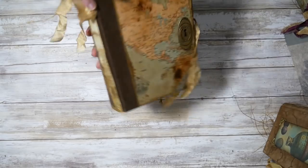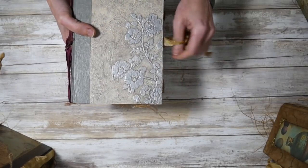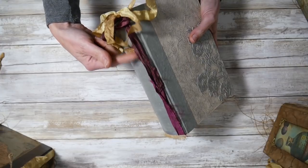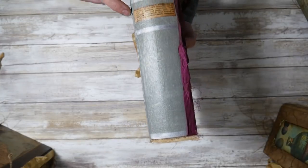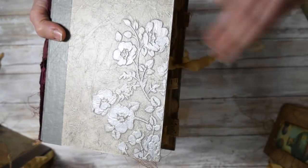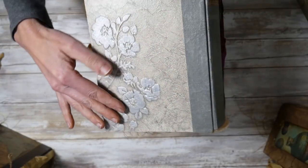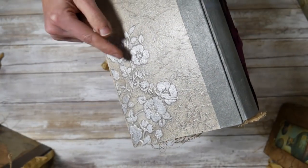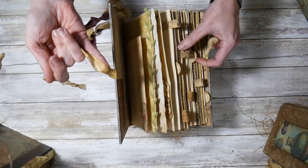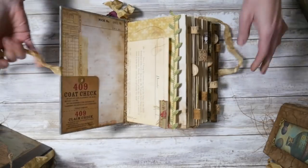So here is the travel-ish journal. This one is done in grays. On the inside, it's going to be blushes and neutrals, and then I added this real pretty wine-colored ribbon to the outside. On the spine is a dictionary entry for memory with some gold stripes, and the raised flowers on the front and the back have also been gilded with that silver gilder's wax. And this one too has tabs. These are fabric, trim, and paper tabs.